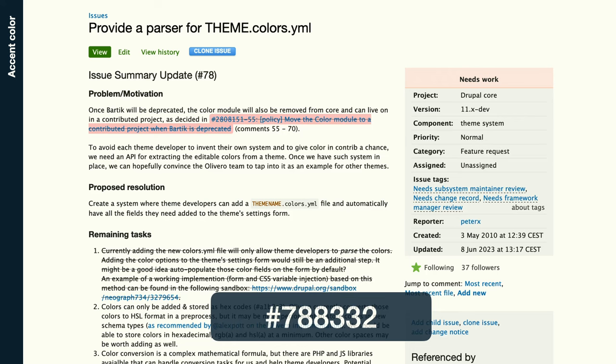This is something that, as an issue on Drupal core, would actually create this file where you would be able to define a palette in the design, in the YAML configuration, and then you will be able to switch that on the UI.